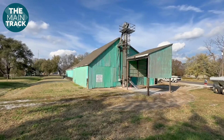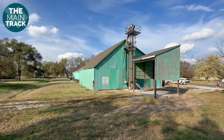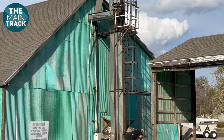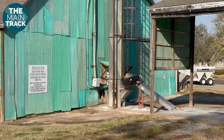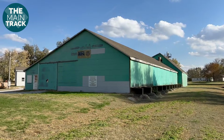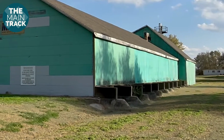Well, as you can see here, the prototype structures are normally made out of corrugated fiberglass siding, and that's because fertilizer corrodes metal, so they couldn't use metal siding. Even the fiberglass eventually started to decay over the decades, and during the 1990s and beyond, new concrete sidewalls were built up to provide support and protection from the caustic materials inside.